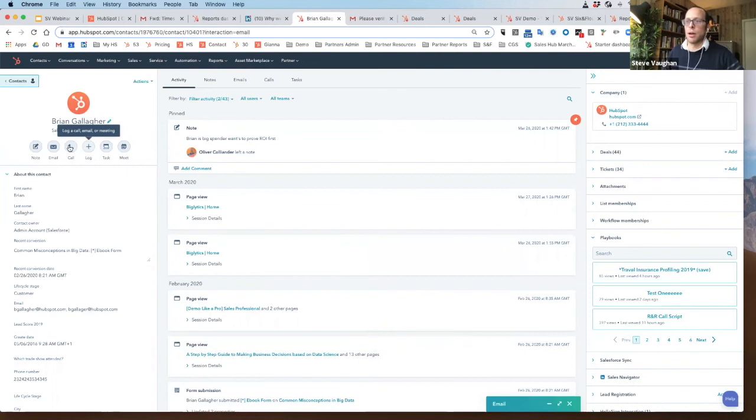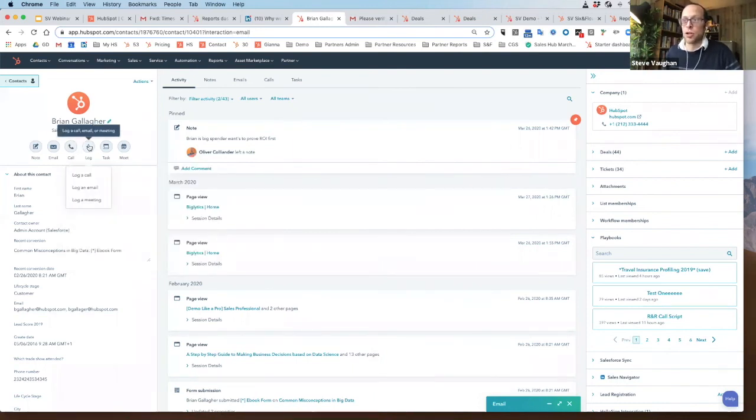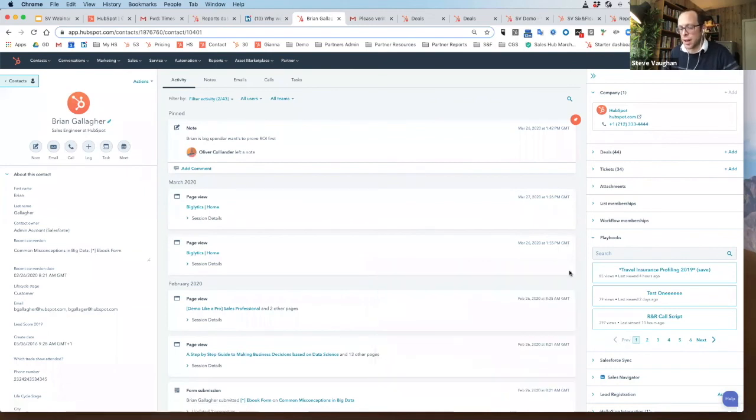I can also make calls. You can sync your phone with HubSpot, and then you can make the calls through HubSpot, and they will obviously be logged and recorded for you. You can just log your calls and meetings. You can create tasks to follow up, and you can book meetings with people here. So various different things that help you do it.